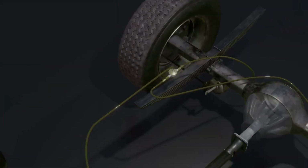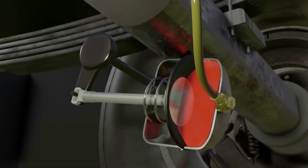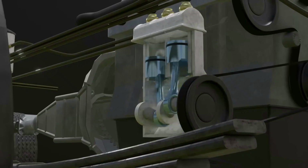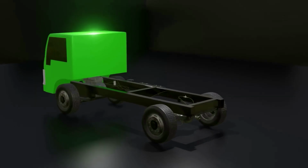At their core, air brakes operate on a very simple principle. Compressed air is used to apply pressure and activate the brakes. But how does this process actually unfold in real time when a driver steps on the brake pedal? Let's break it down. Every air brake system begins with an air compressor, which is driven by the truck's engine. This compressor draws in outside air and compresses it, pushing it into large storage tanks mounted on the vehicle's frame. Think of these tanks like a bank account for air pressure. They store energy in the form of compressed air until it's needed.